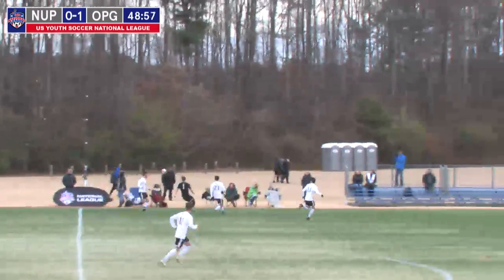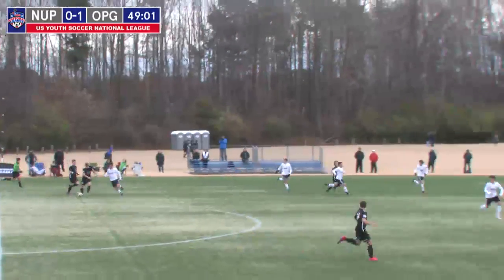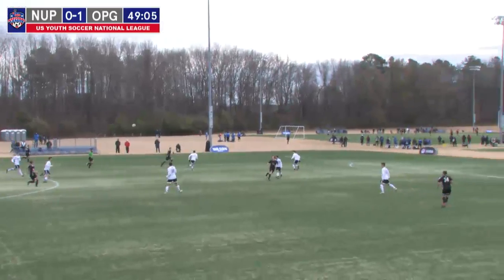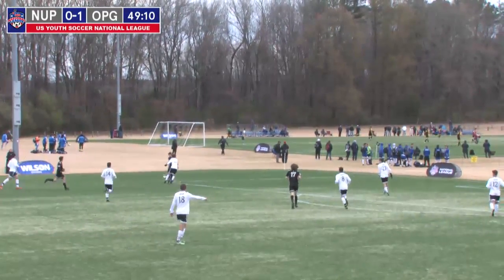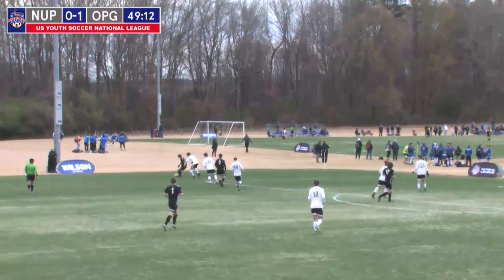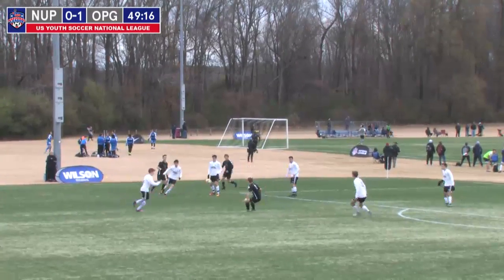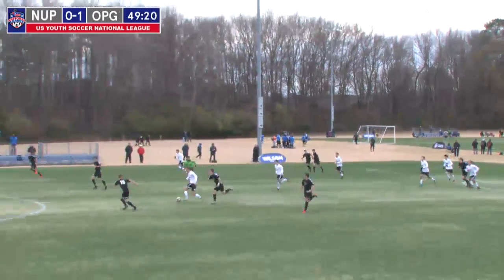Down the left hand side. Chance of a switch on here, if you can find the ball, but it was good defending. Clipped up over the top down the left hand side. Sabatko, back to goal. Good touch inside, but it's broken away.